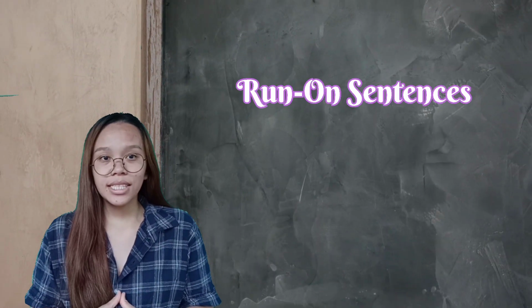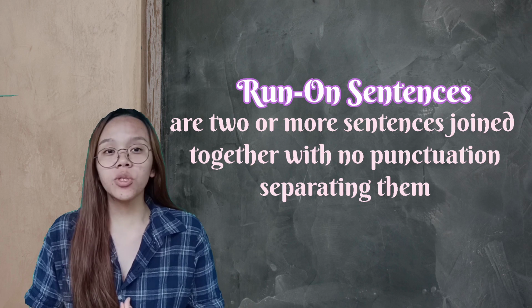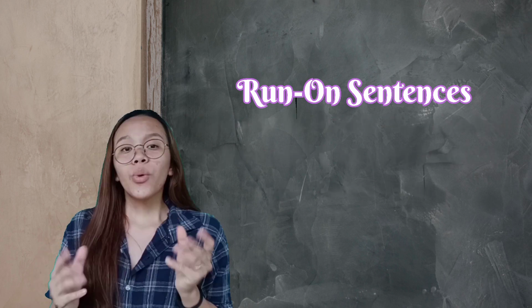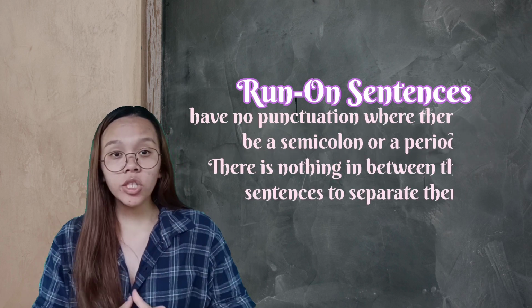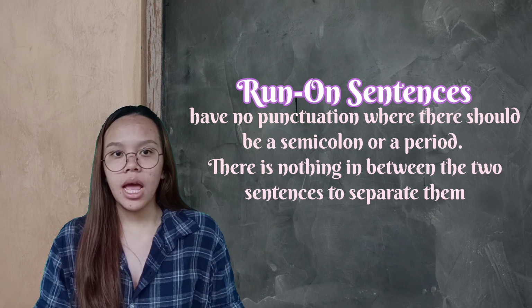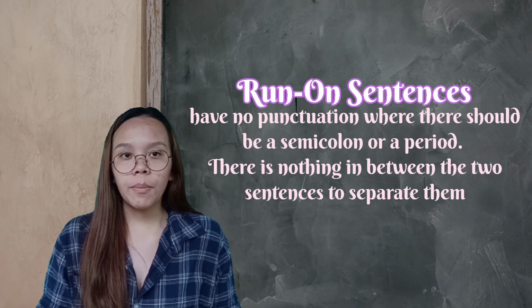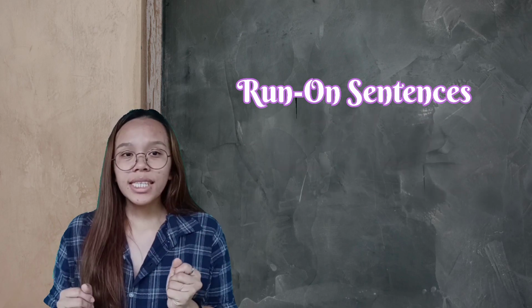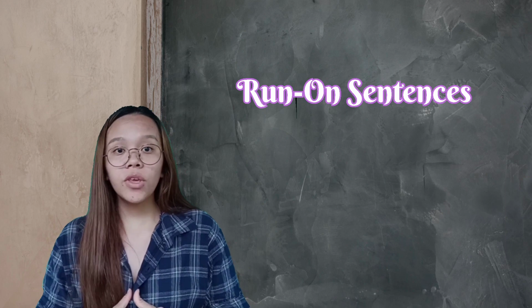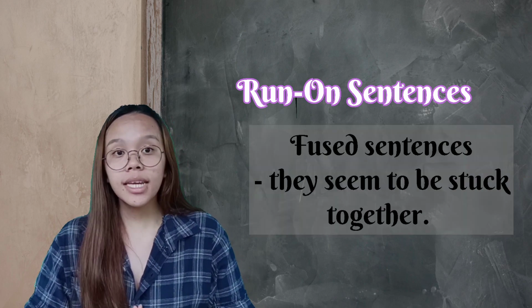Run-on sentences are two or more sentences joined together with no punctuation separating them. Run-on sentences have no punctuation where there should be a semicolon or a period. There is nothing in between the two sentences to separate them. Run-on sentences are also called fused sentences because they seem to be stuck together.